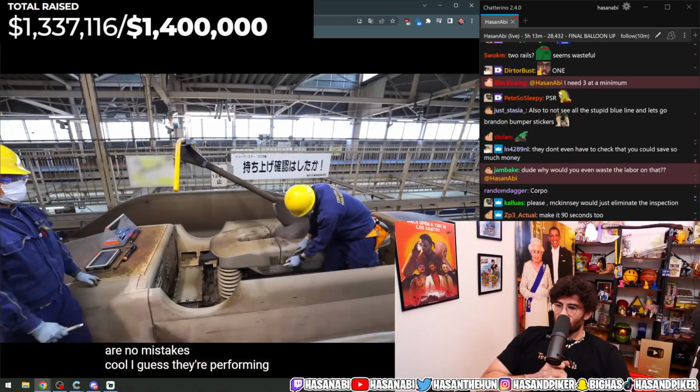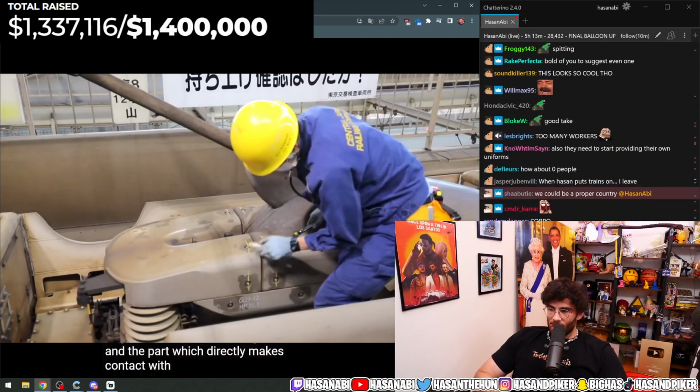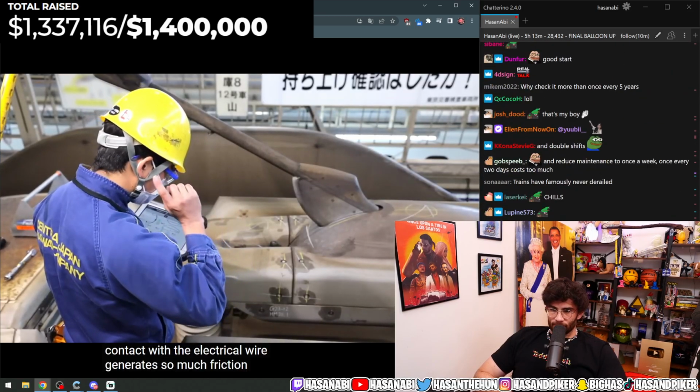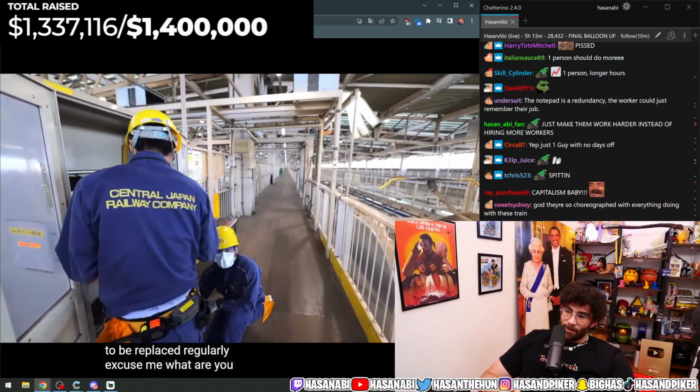Cool, I guess they're performing a torque inspection on all the bolts right now, and the part which directly makes contact with the electrical wire generates so much friction that it needs to be replaced regularly. Excuse me, what are you doing?